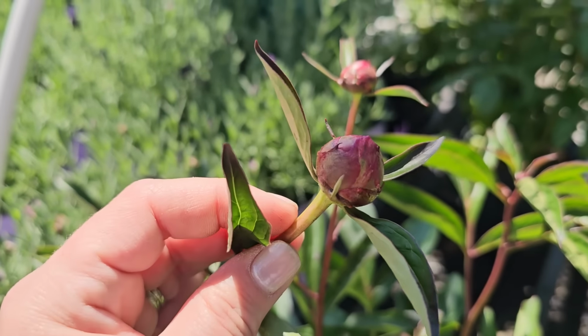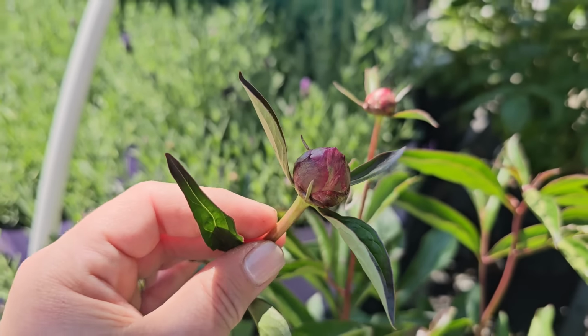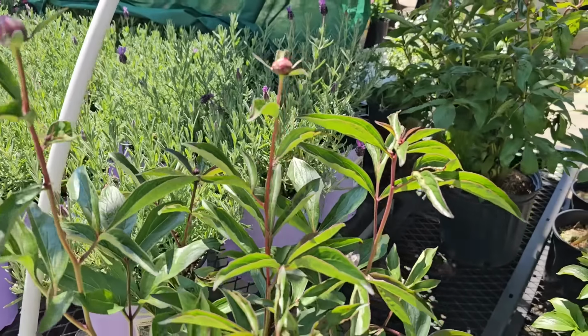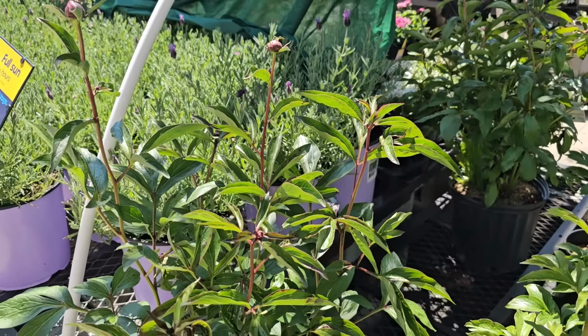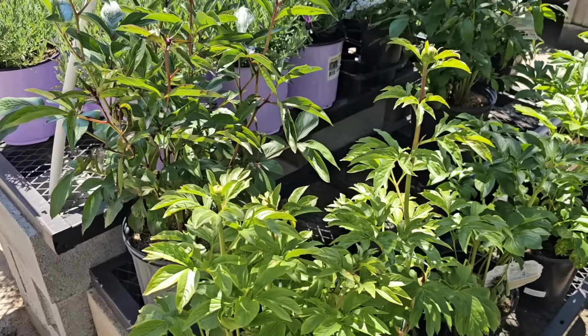The ants are just going over that sweet nectar that starts to come out of that bud as it's getting ready to open. It's almost like part of the process. Once you see the ants, you know that your peony is about to bloom. But this is a wonderful heirloom type plant. They last for years and years.